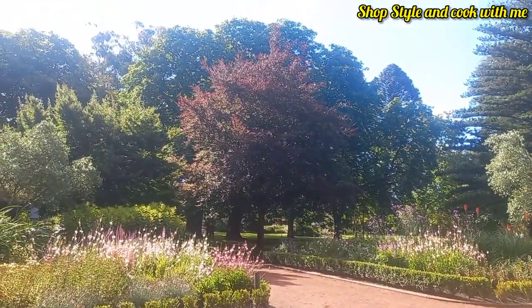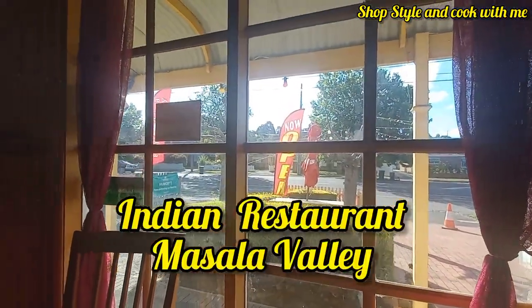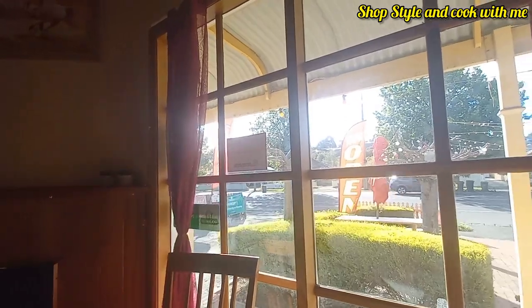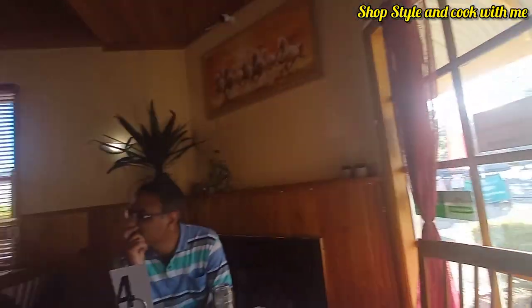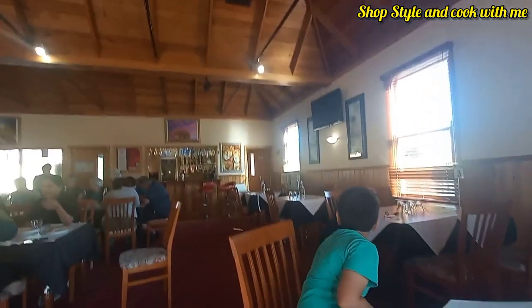So we left from here around 7 PM and then we went to an Indian restaurant to have dinner. The restaurant name was Masala Valley and the food was very good. The restaurant is situated near Sovereign Hill. So that was our day out.